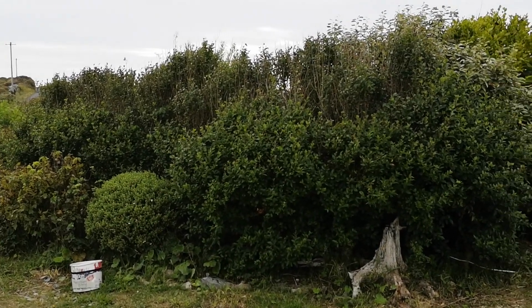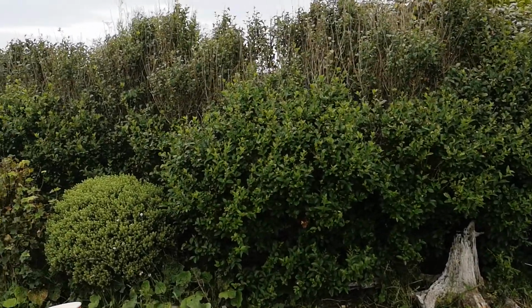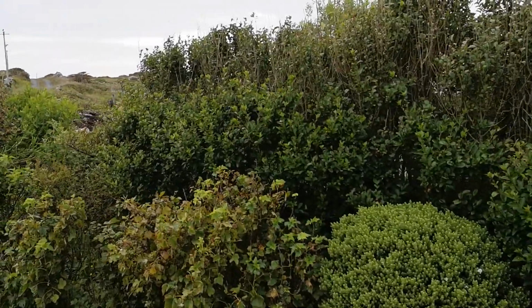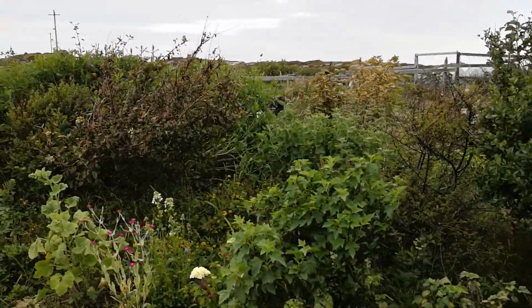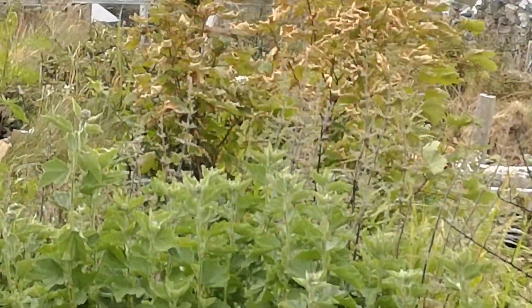And this is a mixed hedging. There's privet, Oleria, Griselinia, there's some cramp bark back there, there's some willow, and that's all doing very well. A couple of trees in there, some sycamore.